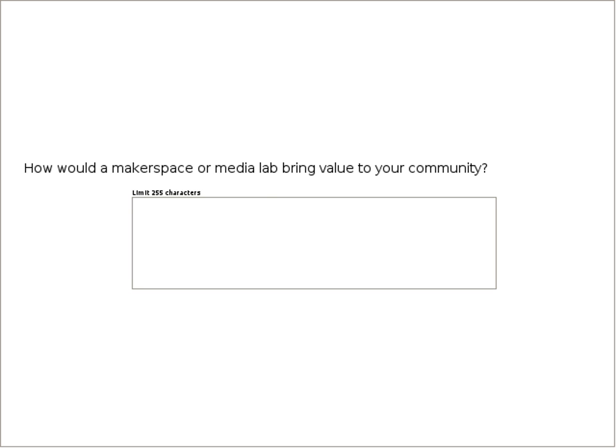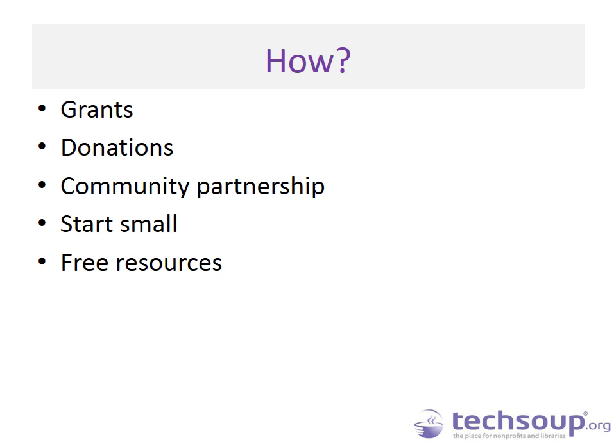So I'm going to close that, and we're going to move on to the next slide, which talks about how do we create a media lab, because of course there is technology involved, and technology is not always free, although sometimes it could be. So remember that you might be able to apply for grants. That might be like an LSTA grant or another local grant that might help advance your technology. Also there might be donations, whether it's in the form of money or in the form of technology. If somebody in your community is getting rid of an old digital camera, do they know that you might be able to benefit from that? There might be community partnerships where someone in your community provides space or equipment for you to offer programming.